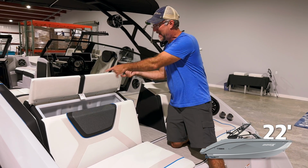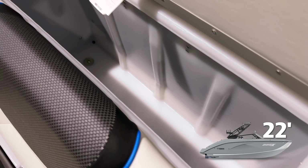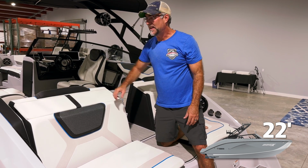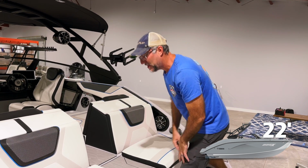You'll notice on the back of the seat backs here, you've got these two large wet type compartments. Good for wet towels or whatever else you want to stick in here, but these are really great for just getting things out of the way that don't need to come into the boat wet, but you still have a place that you can stow them in behind the seat backs.